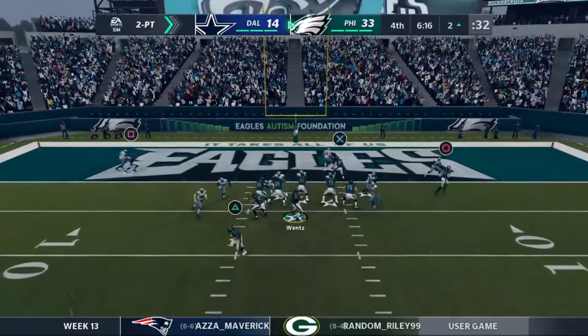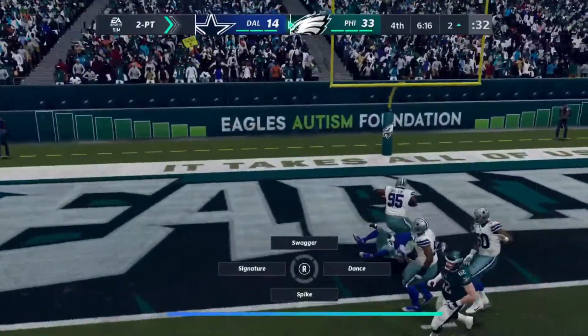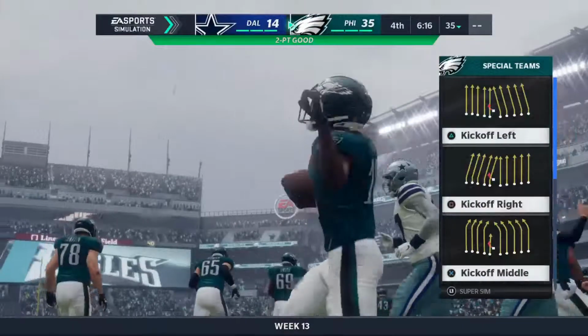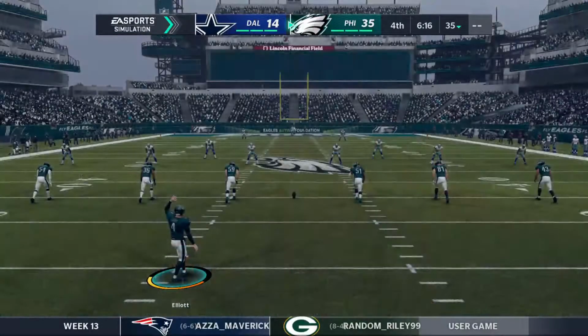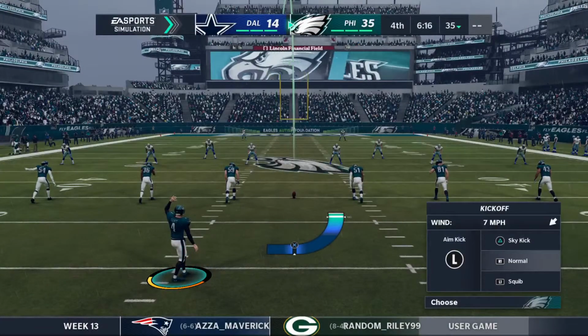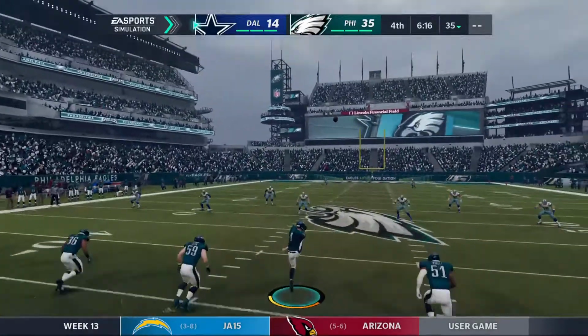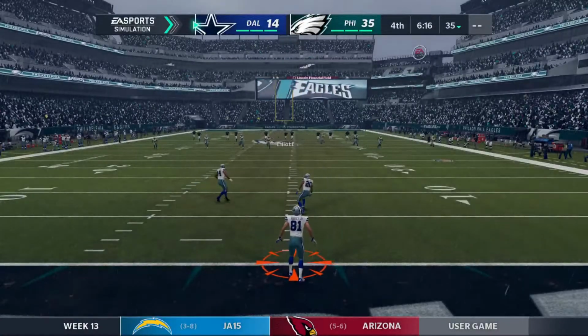Set up for the 2-point try. Throwing is Wentz, and this is going to be caught. So add 2 more to the lead as they continue to pour it on here in the 4th. And the formula there on the 2-point try, they go 5 wide. Not even the option to hand the ball off. They tried to create space, and there isn't a whole lot of it there.